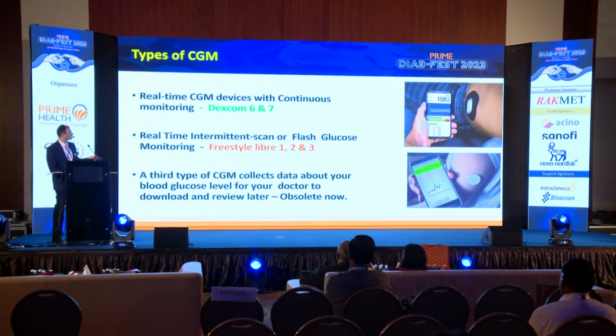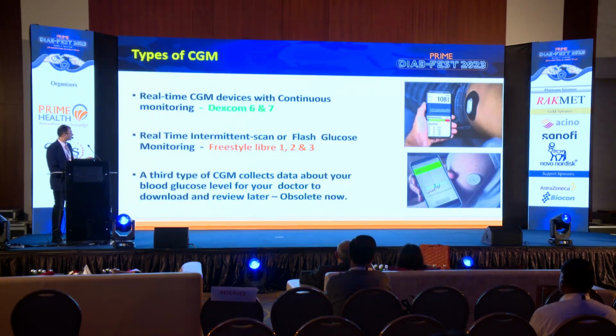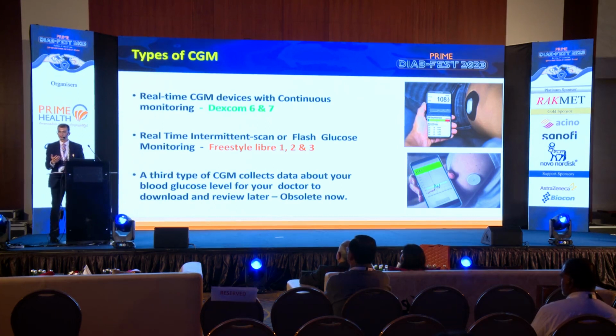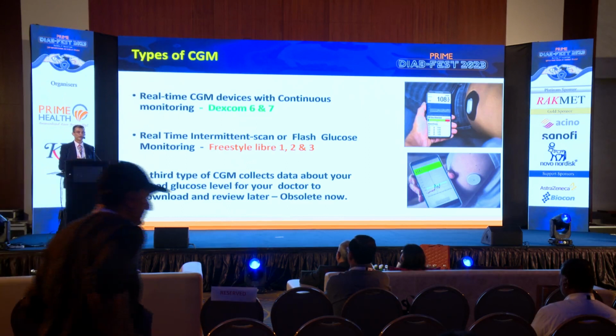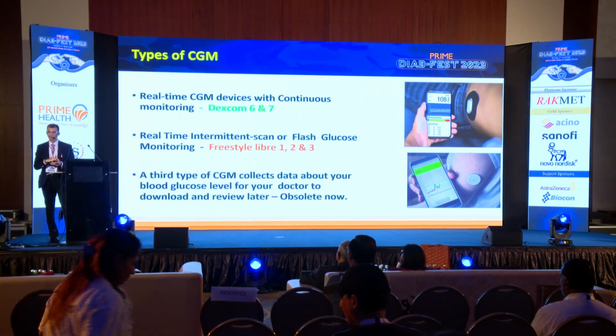You can see the picture here. Okay, so this is Dexcom 6 and this is Freestyle Libre. So most of you have used Freestyle Libre 1 or 2. Now in Dexcom 6, the glucose is monitored and every 5 minutes you get the reading on your mobile. While in Freestyle Libre 2, you have to scan to get the reading. But they have updated the software and they are saying that now every 1 minute the reading will be displayed on your phone.